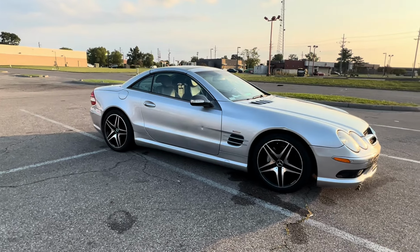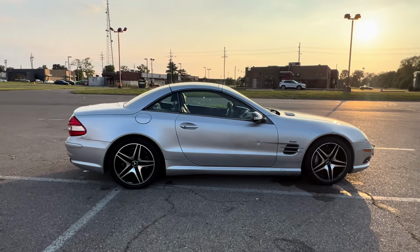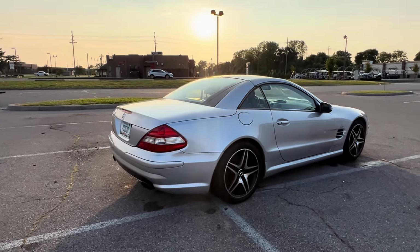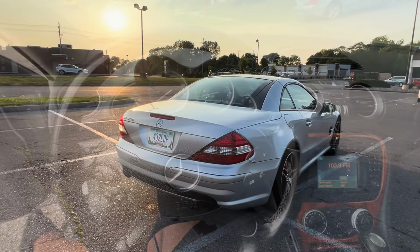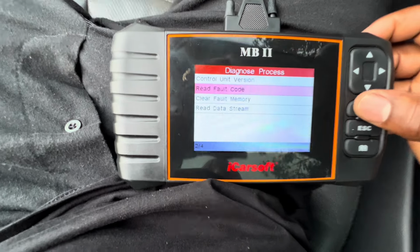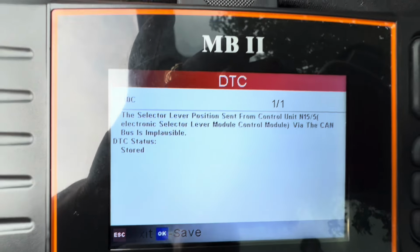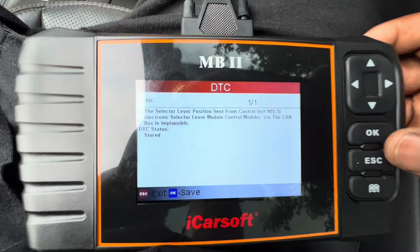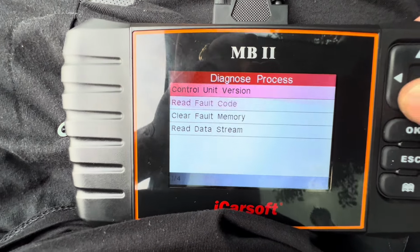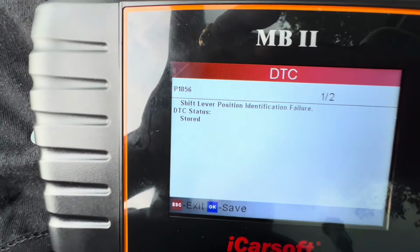I was also sorting through a couple other issues. The transmission continues to go into limp mode. You have to keep resetting it with the scanner for it to shift. So that's an issue. It's not identifying the shifter position. It's two fault codes that keep coming up. And so just to reiterate the codes that are coming up, this is for the transmission. This is one code. And then the other code, here it is, 1856.